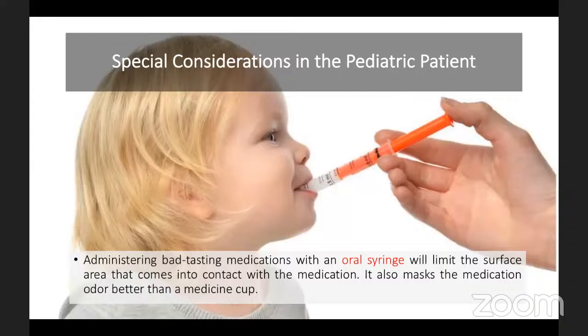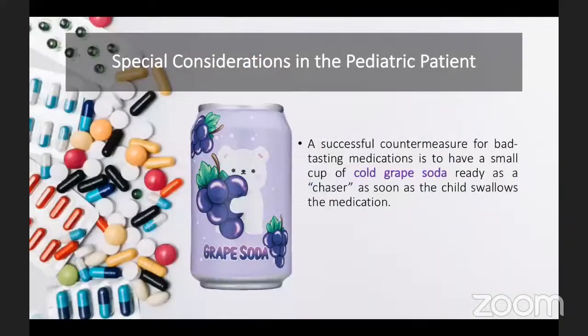Administering bad-tasting medication with an oral syringe will limit the surface area that comes into contact with the medication. It also masks the medication odor better than a medicine cup. Leaving a bad-tasting medication on a child's palate will increase the reluctance as the duration of the therapy continues.